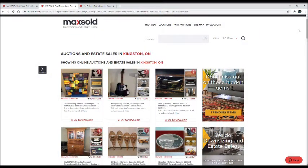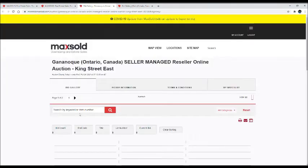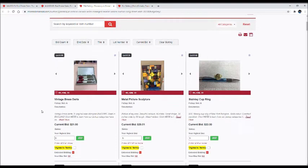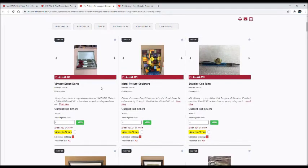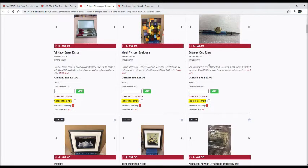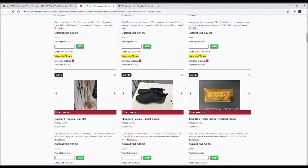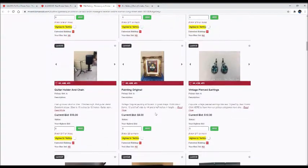Okay, so that bow saw I picked up there, we found it on Maxsold. So we've been watching Maxsold for a while. It's estate sales and auctions. So you can look through all the stuff they have up. I think this one might be a reseller or some sort of flea market thing, because it had a lot of weird stuff like darts, Stanley Cup rings, some artwork, some shoes. You never know what you're going to find.